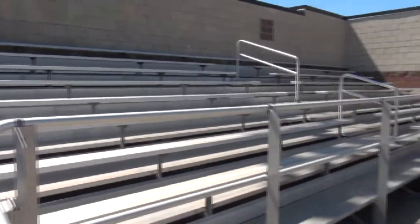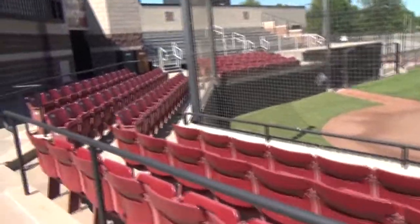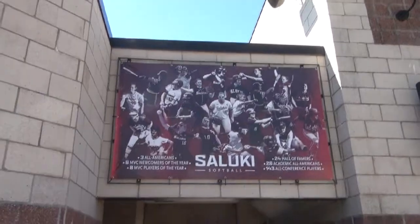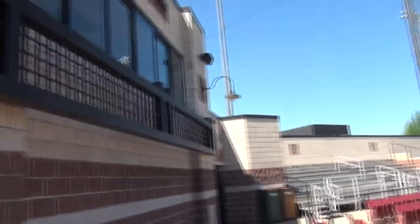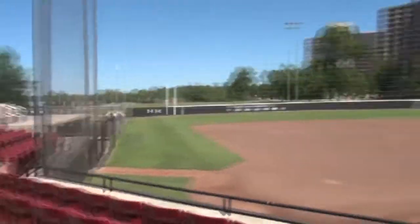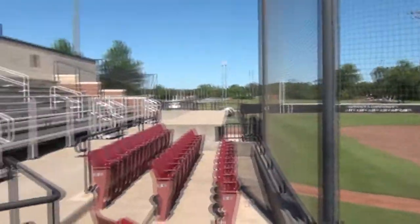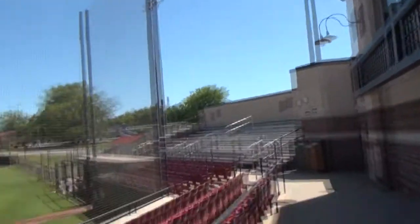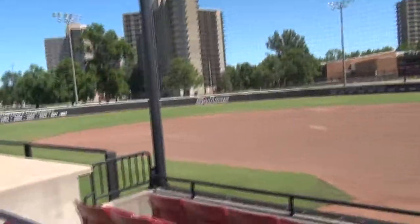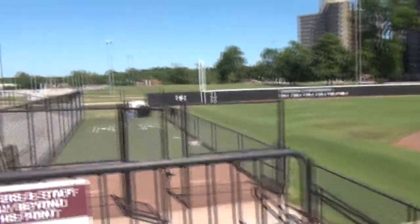And if you're coming here as a spectator, plenty of seating action. I'm sure this is like your reserve seating. You've got all your players up here. 24 Hall of Famers, 26 academic All-Americans, 143 All-Conference players. And then here you are right behind the plate. You got your restrooms in here. Got your building here. If you're a softball player, I think you're gonna love being here. I mean, this is right where the action is at here on campus.